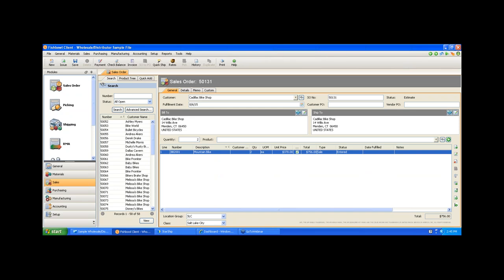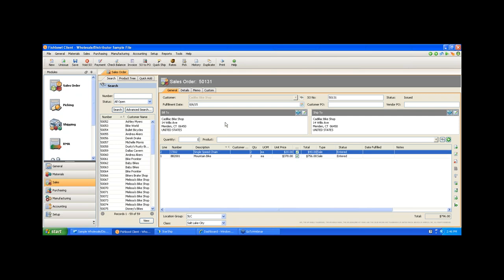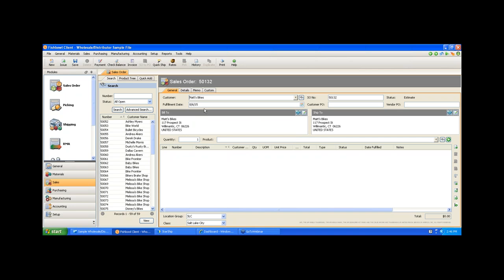And this will also help Melissa show us how she can do separate cartons and different boxes and weights and everything for our shipping. So that's how we do one order. We're going to go ahead and issue it, and then we're going to go ahead and start a new order. So we just hit new, and we go ahead and go to customers, and now we're going to do Matt's Bike Shop.